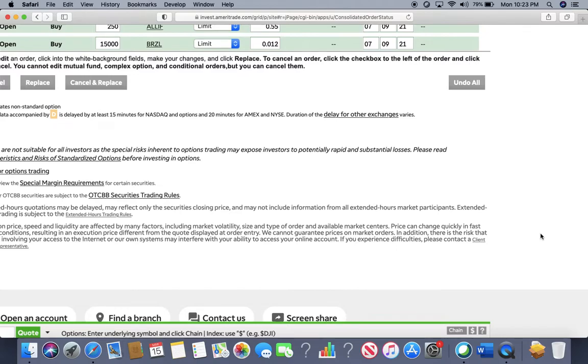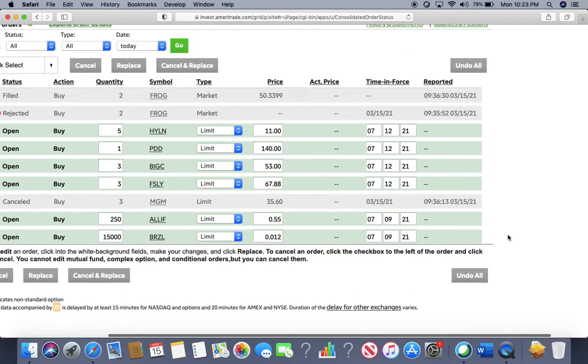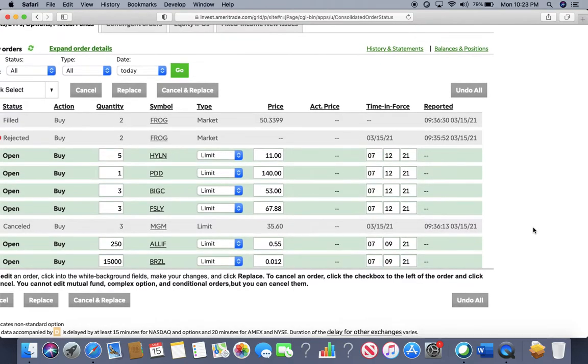And then Pinduoduo, I just covered it, so I'm not going to go into detail on that. Bilibili, I also just covered. And then before the end of the video, I'll give you 2 more stocks to consider, which are not part of this list because, in this case, the person owed money, so I couldn't really recommend buying anymore. And I'll set it up.